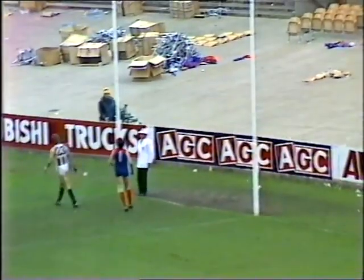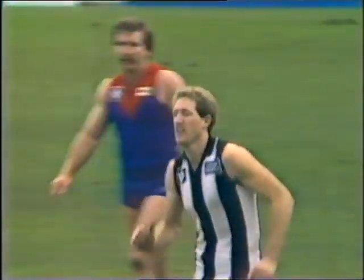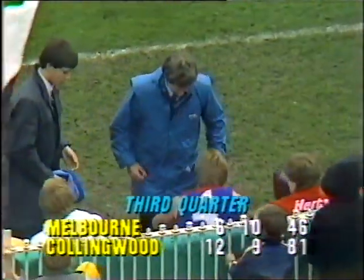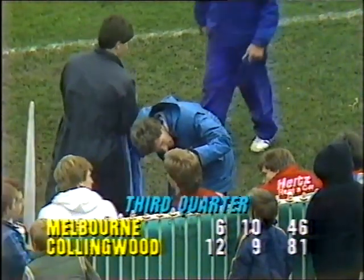Moore, plenty of time to steady in the right forward pocket, shoots at goal. That looks okay from here. Two goals to Morwood. So Collingwood going right on with the job now in this third quarter. Morwood kicked the first goal of the game. He's now brought up Collingwood's 12th. They lead 81-46. Giles off the ground.